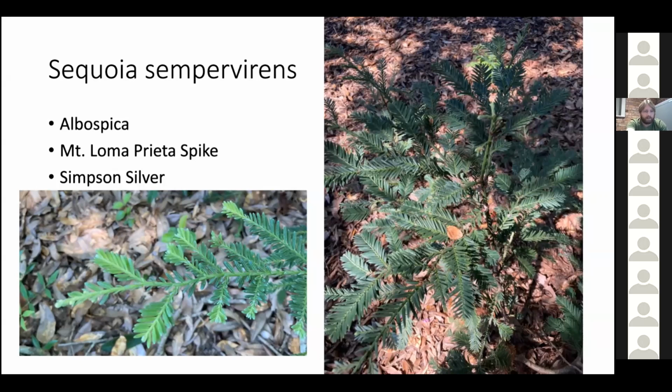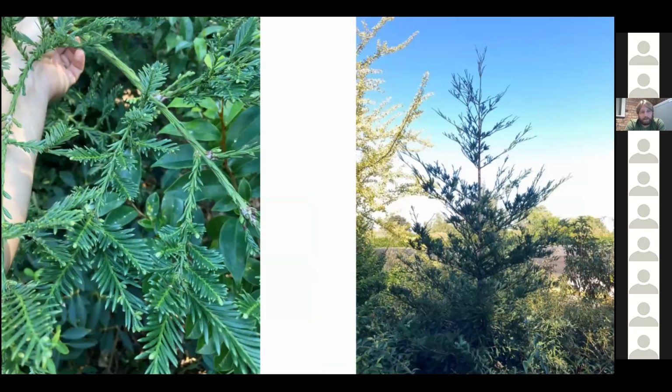The one on the left is Albospica. That's about as alba as the branch tips get for me. And then we've got the Mount Loma Prieta Spike over there, which is finally starting to make a leader. And this is our Simpson Silver.